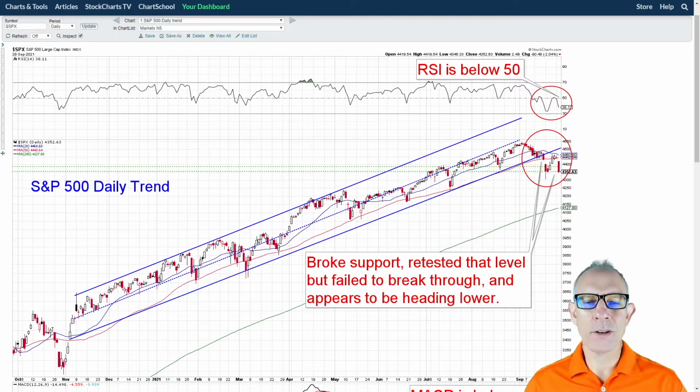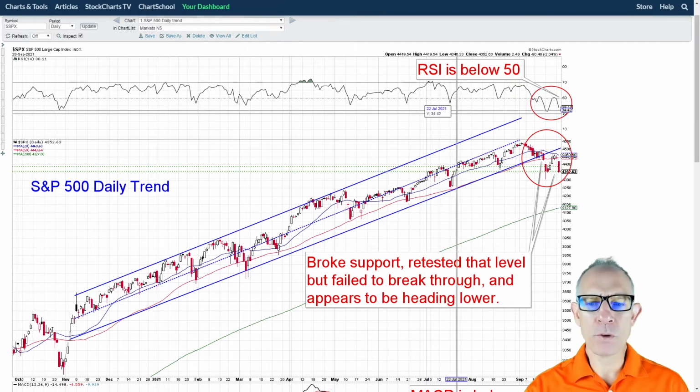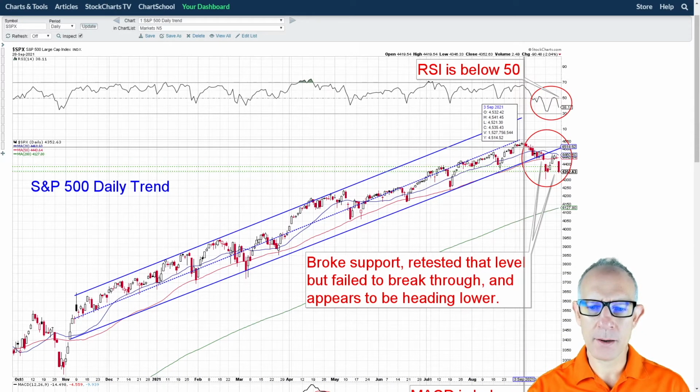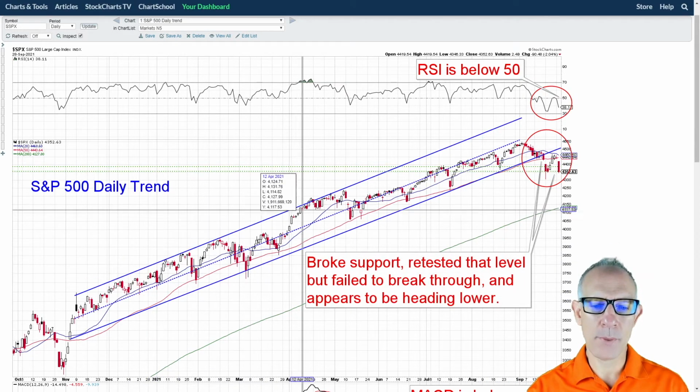So the first chart we're going to dive into is the daily trend. Now, we've gone through this chart a number of times in this series, but what you're starting to see now is this clear break in the trend line. So it's not uncommon for what was support, right? So it kind of bounced.